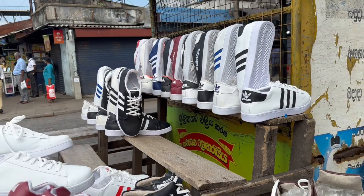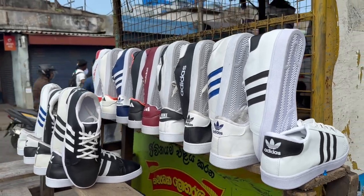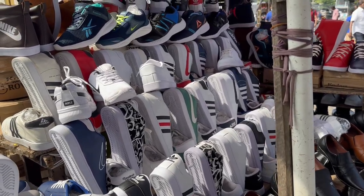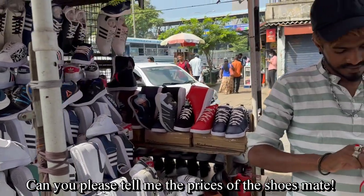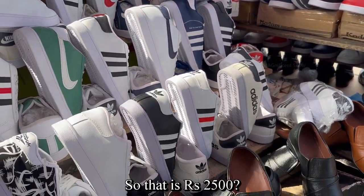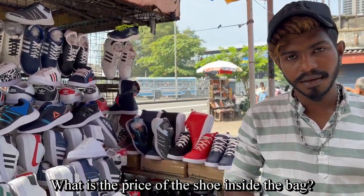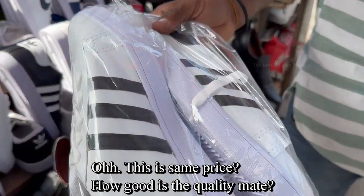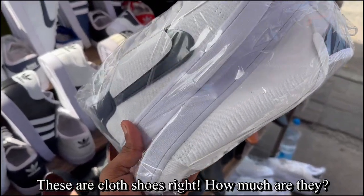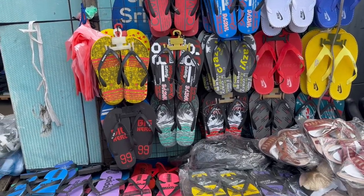Now only these guys are opening the shop and most of the shoes here look beautiful. As he says, most of them are 2500 rupees. Quality is not great guys, but they can be used well for a short time. There is another shoe shop here guys.